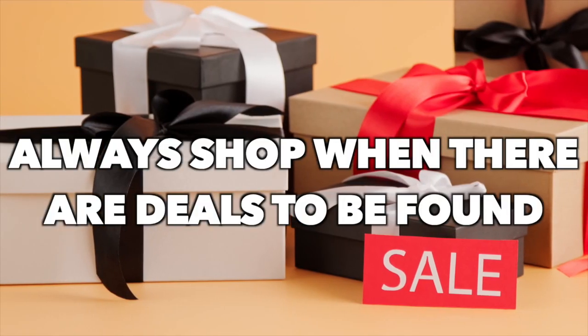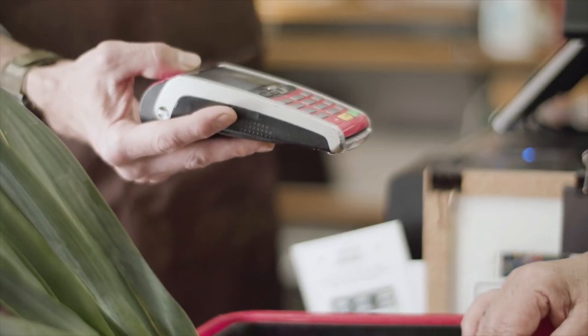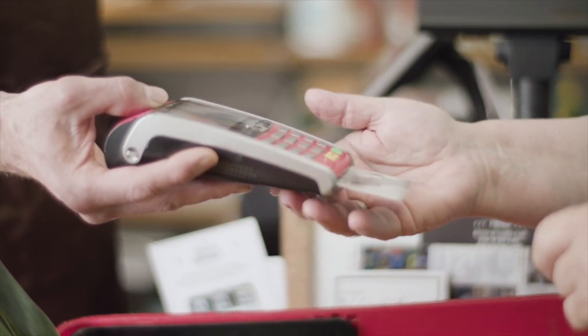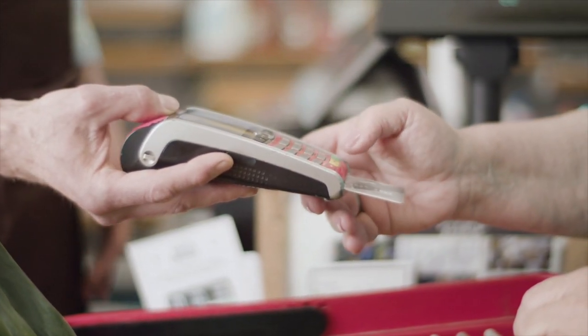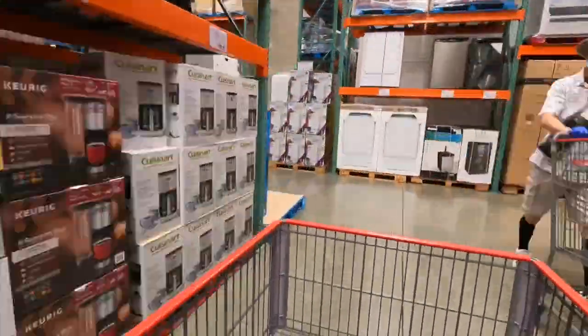Always shop when there are deals to be found. When it comes to saving money on groceries, timing is everything. For example, certain stores will have sales on certain days of the week. Not only will you have a better chance of finding deals when they're happening, but you'll also be less likely to be overwhelmed by crowds. This can make it much easier for you to shop for your groceries without feeling like you're at the wrong place at the wrong time.